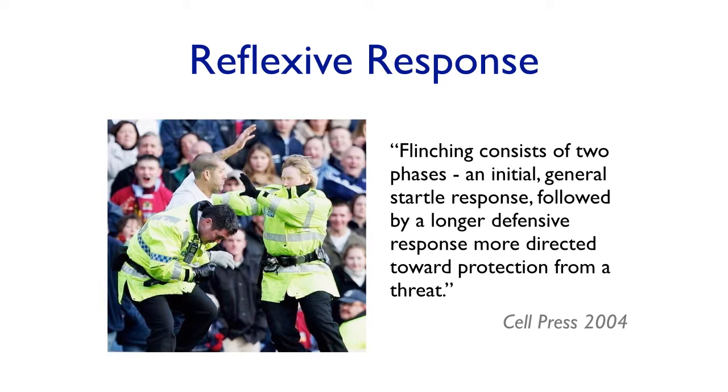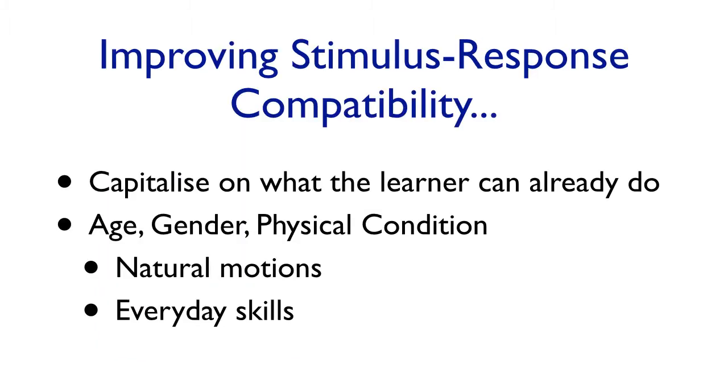Is if we can help them to link their natural instinctive behavior to the types of assaults that we're looking at. So we try to capitalize on what the learner can already do. That makes our training quick and easy to assimilate. And really that crosses age, gender, physical condition, because we're using natural motions and really everyday skills that are not totally novel to our learners. And they're completely low maintenance.